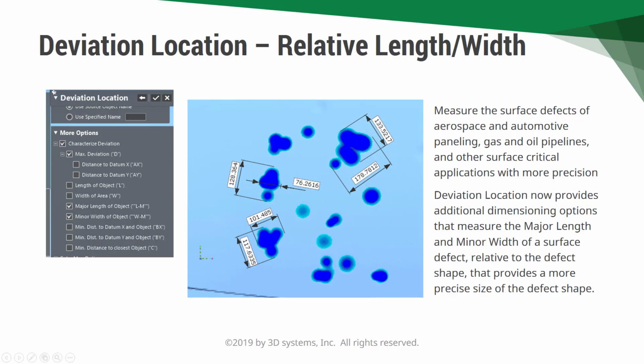Here's one of our favorite additions to CX 2020. We've updated the deviation location. So in the last version, we added deviation location. And for those of you that don't know, we measure the surface defects mainly for aerospace and automotive applications. But what we can do here is extract the deviation from a surface normal, and then we can annotate different characteristics of it. So we can measure the distance from a certain location.